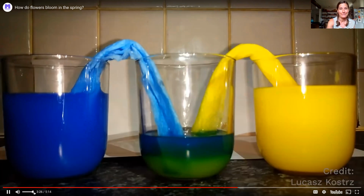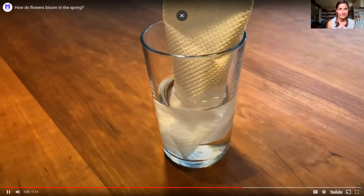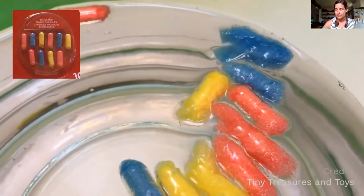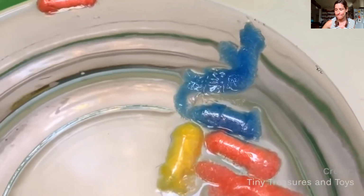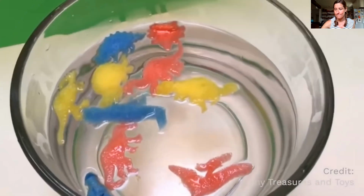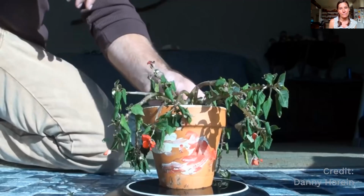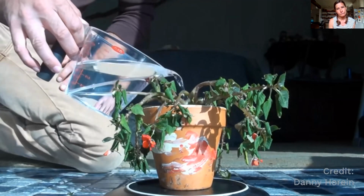From cup to cup. Water has some surprising properties. It can move up surfaces like a paper towel. Or as you might have seen if you've ever played with little toy sponge capsules like these, water even has the power to make certain things expand or swell. One way to see for yourself the power of water in plants is to notice what happens when you water a plant that's been really dry.